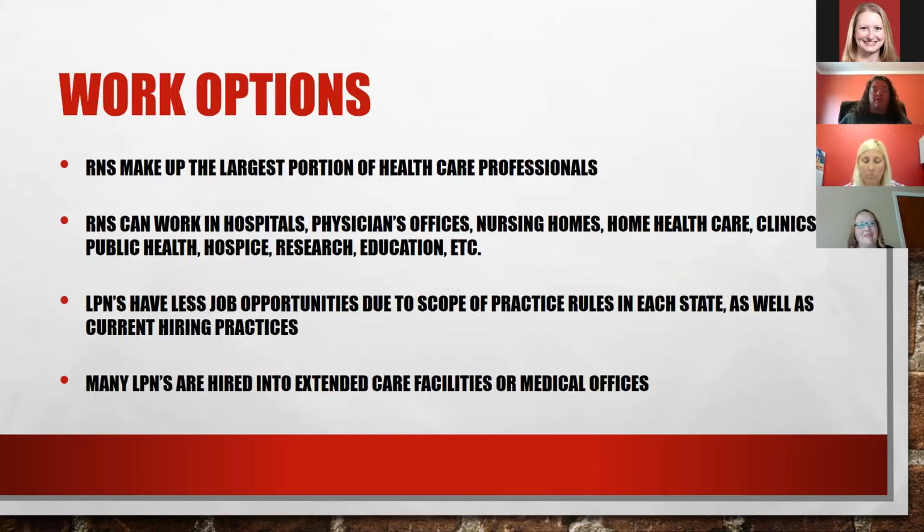Work options, RNs make up the largest portion of healthcare professionals. There is a common misconception that when you're in a hospital, if you're a female, you're a nurse. If you're a male, you're a doctor. That is not true because there are plenty of male nurses. There's a big push for male nurses in the workplace. And also nurses work interprofessionally, as I've mentioned previously, with the entire healthcare team.